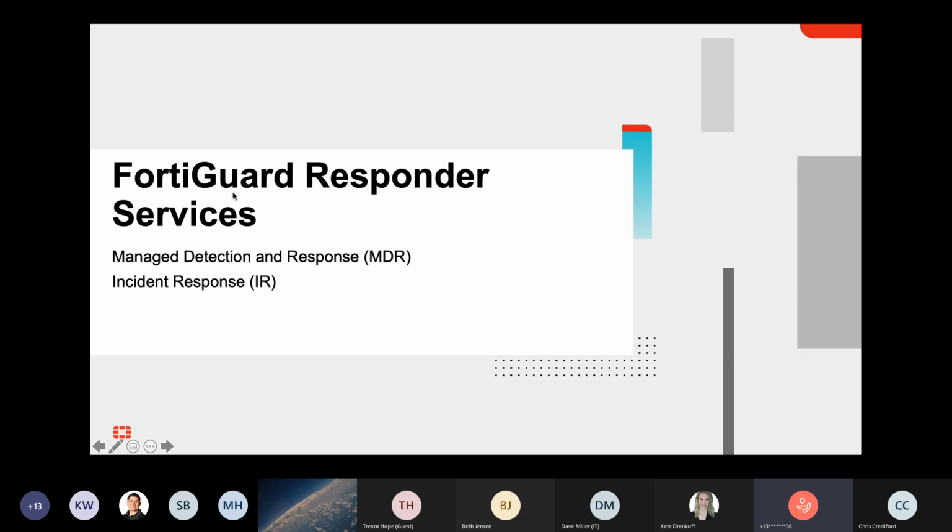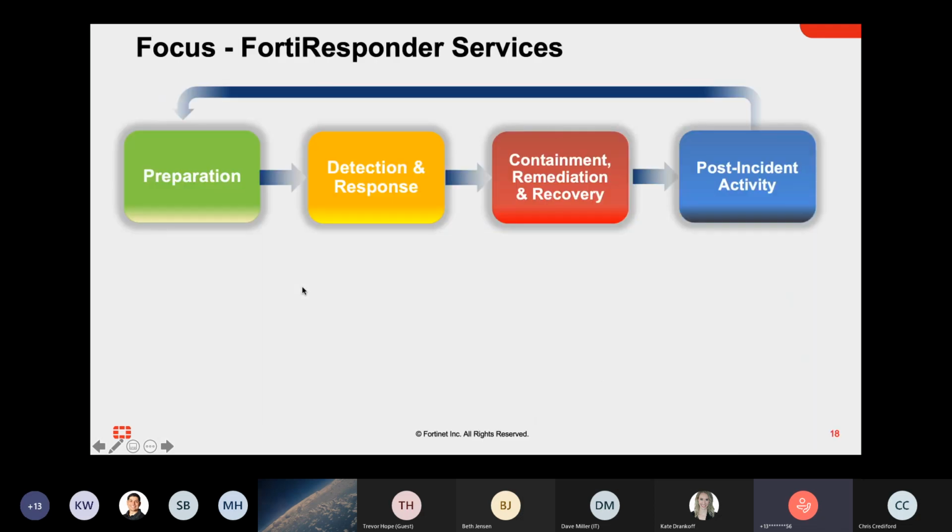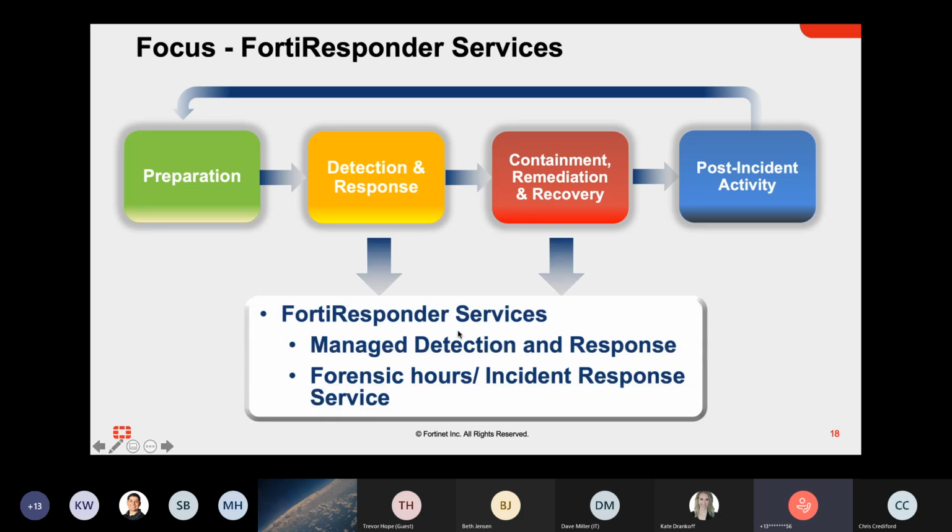So now we go through and we talk about FortiGuard and responder services. So FortiResponders, that's our managed EDR. And we also have the ability to do incident response. So going through, the MDR team will help you. You become a customer, they help you prepare your environment, with detection and response. They do the containment, remediation. There's really two flavors. There's just a managed service, right? MDR, they would manage the environment for you.